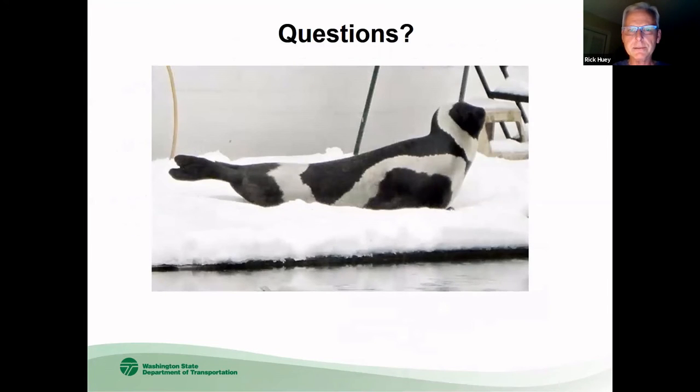And that is my presentation. This is a ribbon seal that actually showed up in Marysville a number of years ago, found some snow and was very happy. Ribbon seals are usually way far up north, so this was quite an unusual occurrence.